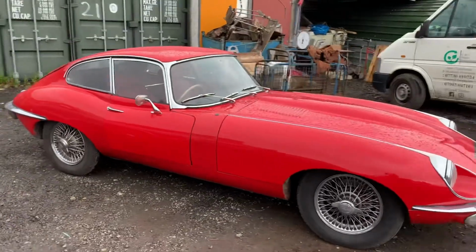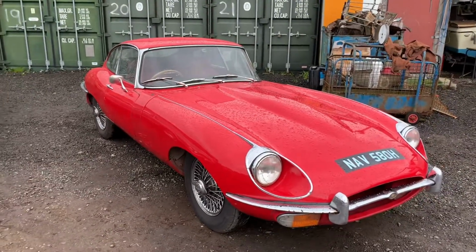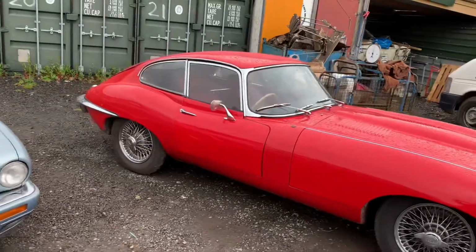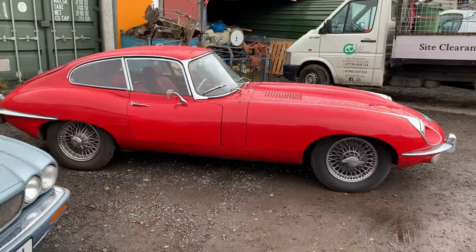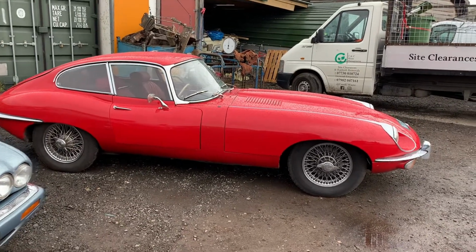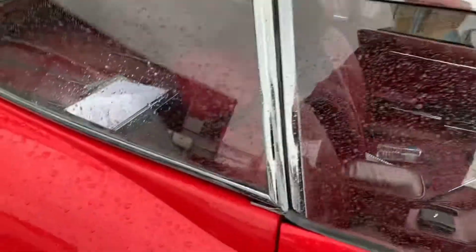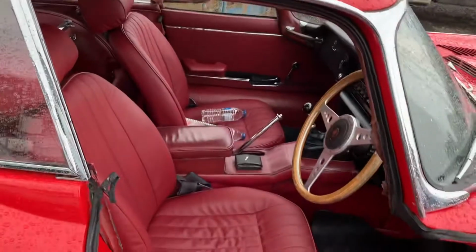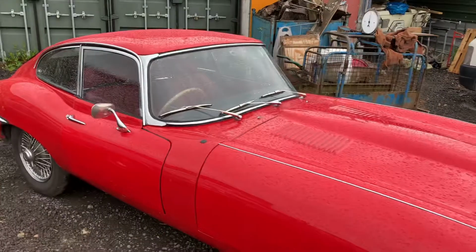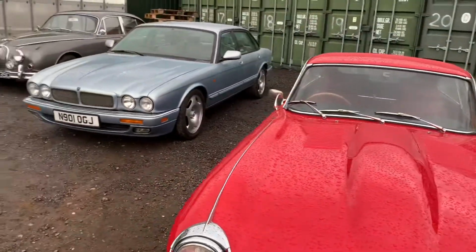So this is our 1969 Jaguar E-Type Series 2 short wheelbase coupe with a 4.2 engine and manual gearbox, and over the winter we spent quite a lot of money on this car. It's had a rebuilt rear end, the engine has been rebuilt, and refurbished seats, so you can see them in their full burgundy glory right there. This is a hugely popular car. It does about 1,500 miles a week while it's on hire. It's very popular with customers.